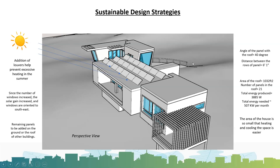The next design strategy would definitely be the entire area of the house. Since we can see that the Airbnb is L-shaped, this gives it such a small area that it is easier to heat and cool the house. And this can be an advantage, but also a very big disadvantage.